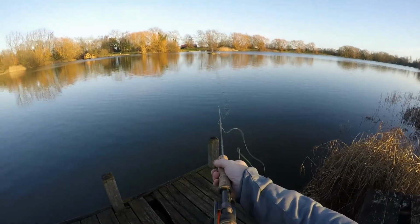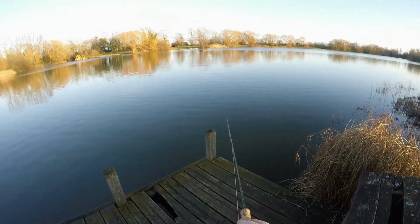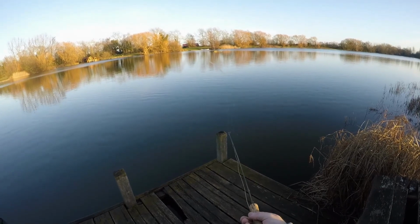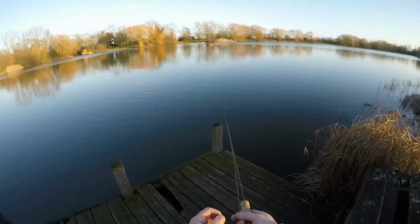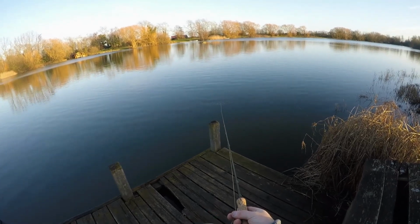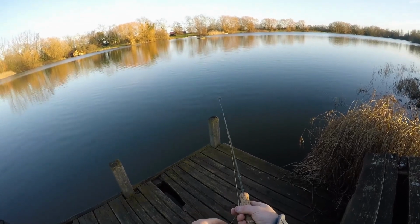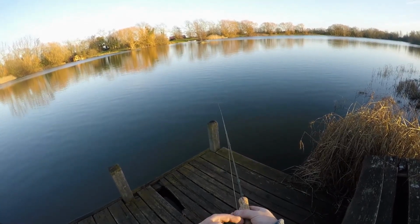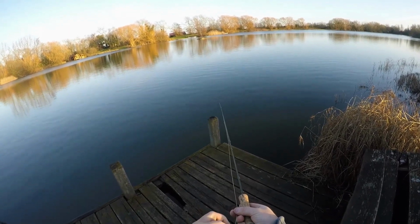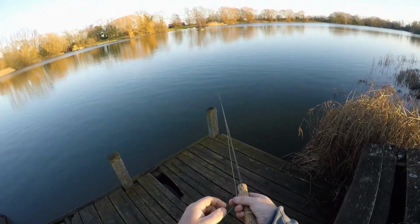Let's keep covering the water in front of you, like any kind of fly fishing. Keep fishing the available water in front of you. These fish move about. Oh, this wind's really dropping now. Right, let's twiddle that back and see what happens. Nice and steady.